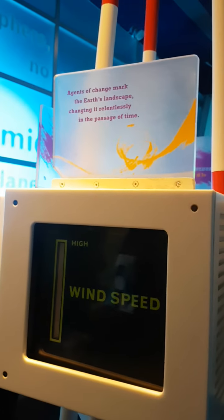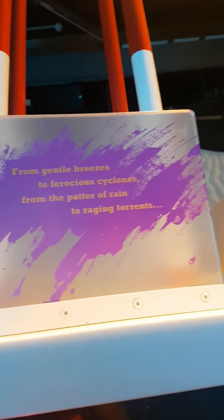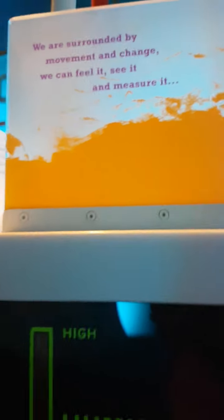Agents of change mark the Earth's landscape, changing it relentlessly in the passage of time. I don't know if you can move this. No, you can't move this. But it's like a wind meter. From gentle breezes to ferocious cyclones, from the patter of rain to raging torrents. The measure of it all. So all of this measures everything.